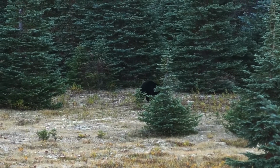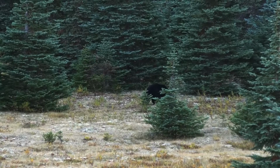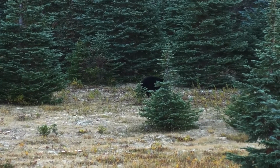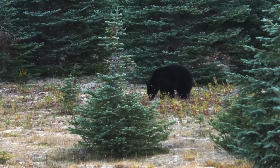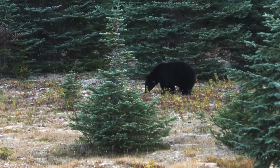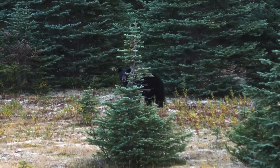When the black bear came out, I could see that he was a good boar. I had a tough decision to make. The moose hunting had been slow, and I had a black bear tag in my pocket. It was a big boar, and within easy rifle range. But my priority was getting a moose.